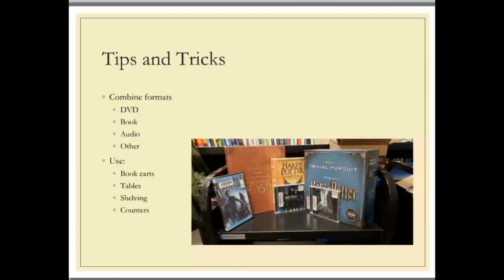More tips and tricks, combine formats. Here we've got some Harry Potter programming coming up this summer, and we circulate board games, we circulate the soundtracks, we have nonfiction books about the making of the movies, we have the illustrated editions, we have the regular print books, we have the DVD movies. Everything can go on your display. It doesn't have to be limited to just books. Any circulating library material that fits with your theme can go on display.